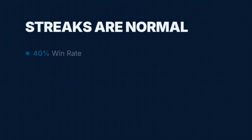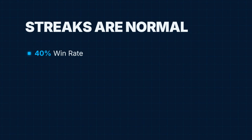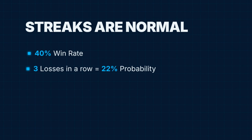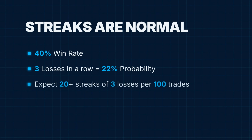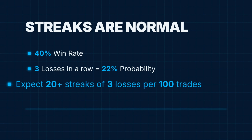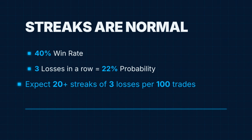Now let's talk about losing streaks specifically, because this is where most beginners quit. At a 40% win rate, the probability of losing 3 trades in a row is about 22%, which means if you take 100 trades in a year, you should mathematically expect to have a stretch of 3 straight losses more than 20 different times.